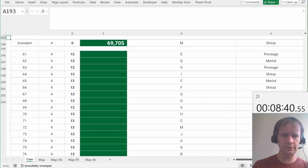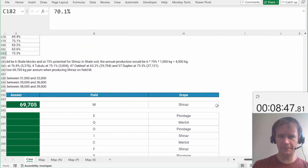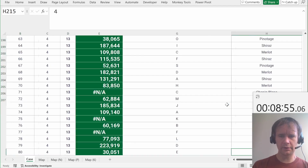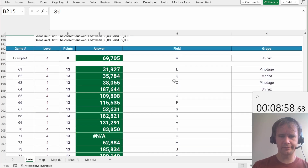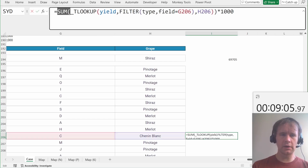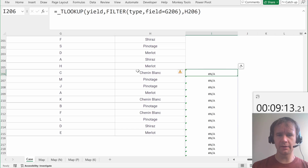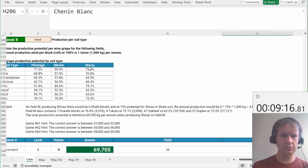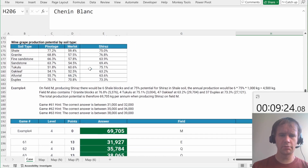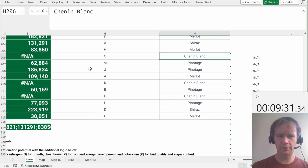Am I rounding? That's an interesting question. I think there should not be any need to round. Okay, good. Ooh, didn't like that. Why not? What on earth? Come back to XLOOKUP. All NA. Okay, that's not promising. Chenin. Oh, wait, Chenin Blanc is not listed. What's going on here? Okay, I guess I need to go and learn something about Chenin Blanc.